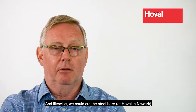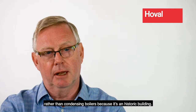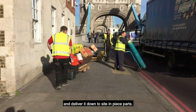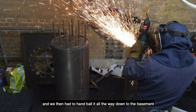And likewise, we could cut the steel here, because they got permission to use steel shell boilers rather than condensing boilers because it's a historic building. So we were able to cut the steel out in the factory in Newark and deliver it down to site in piece parts. We had a four-man team do that, and we then had to handball it all the way down to the basement.